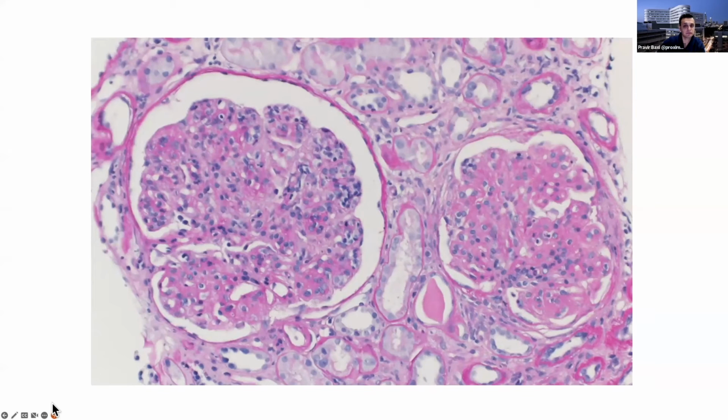Okay. So here we have a medium power view of 2 glomeruli. Is this a PAS stain? Yeah. Here you can see that it's in the Bowman's capsule, but looking inside at the glomerulus, again, this one appears lobular, hypercellular. There's a lot of endocapillary hypercellularity, and the capillary loops are not open. Maybe one here that's open as well.